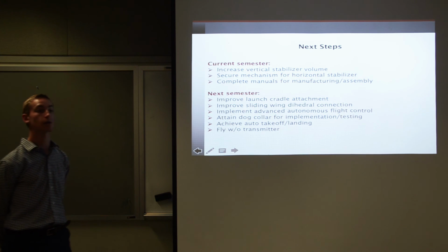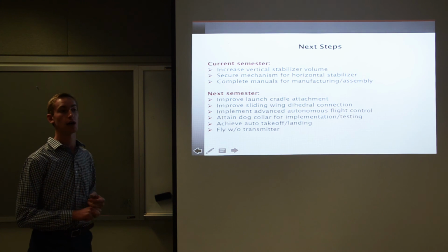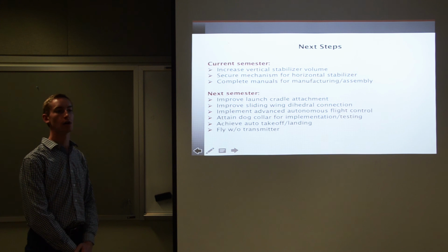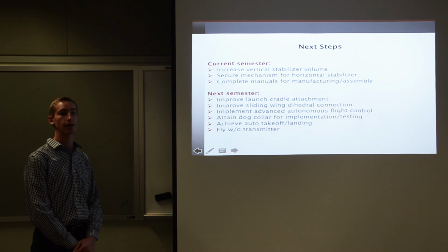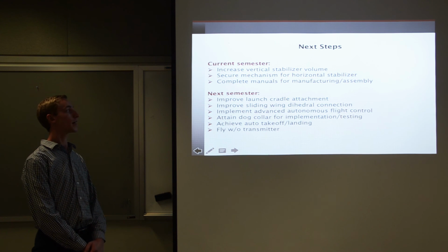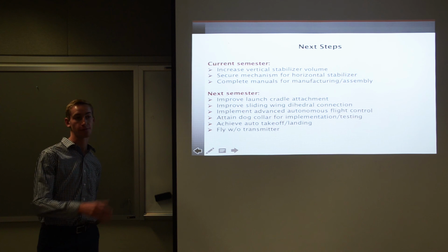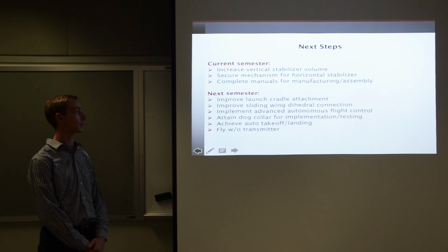So for next steps for this semester, we want to increase the vertical stabilizer volume. We had a little bit of a wagtail essentially when we went up and flew 2 days ago, so we want to reduce that with a little bit larger vertical tail. We want to have a better securing mechanism for the horizontal stabilizer. And then we want to complete our manufacturing and assembly guides, so that you can go from nothing to a full UAV with an instruction manual and make it very easy to work with.